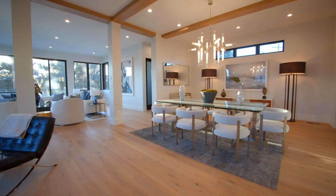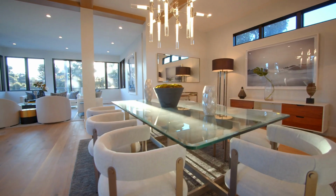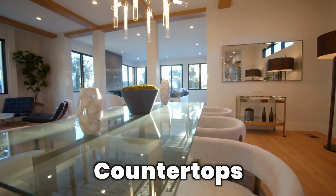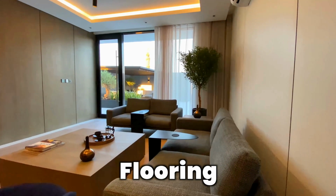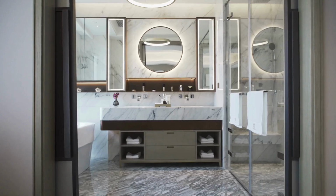With upgrades, builders may offer changes to their standard features or finishes in the home at no additional cost or at a discounted rate. These upgrades can include higher end appliances, countertops, flooring, cabinetry, or other design elements that enhance the overall quality and appeal of the home.